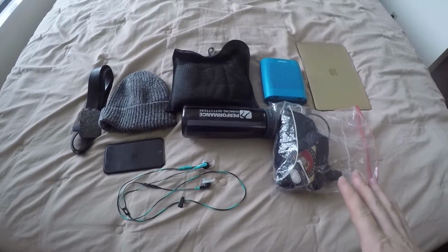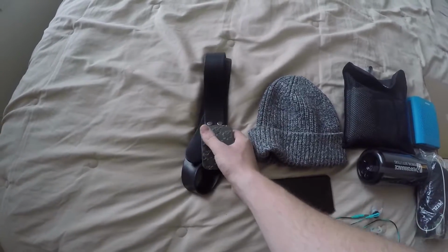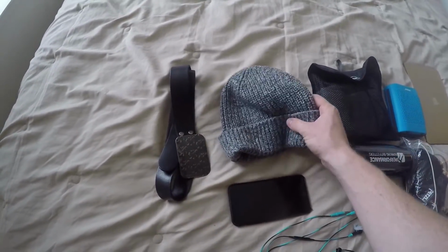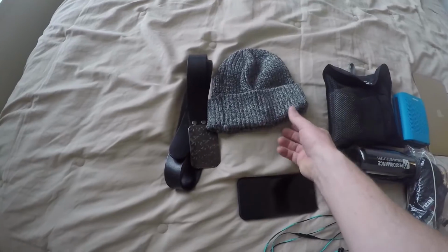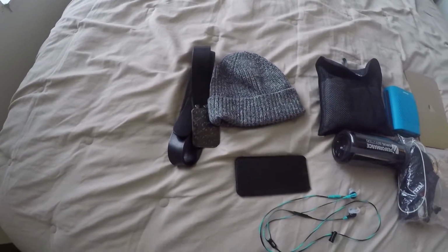All right, some of the more smaller random things that I brought. Make sure you do have a good belt. That goes along with the jeans, sturdy. I did bring a beanie. I actually wore this a lot. This hat, wore it at night sometimes, but it was a good fit for some of the trip.